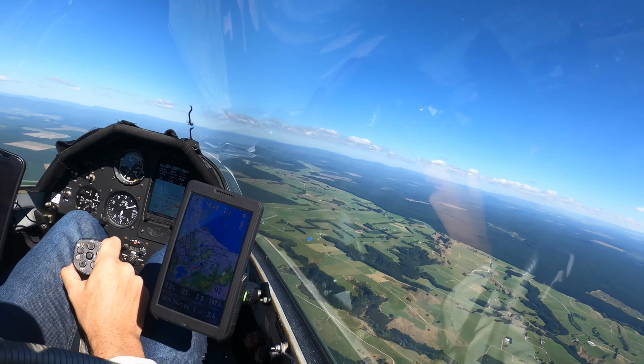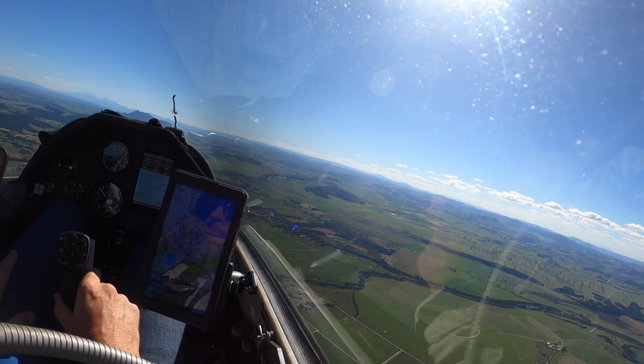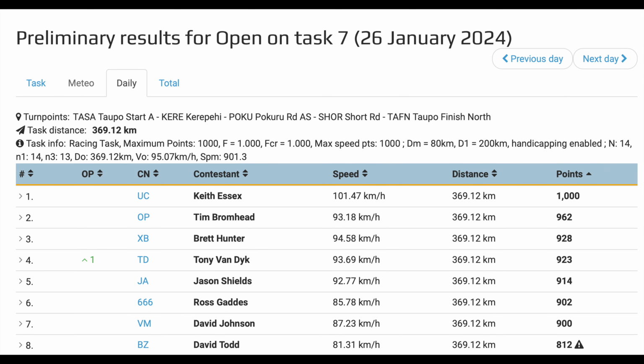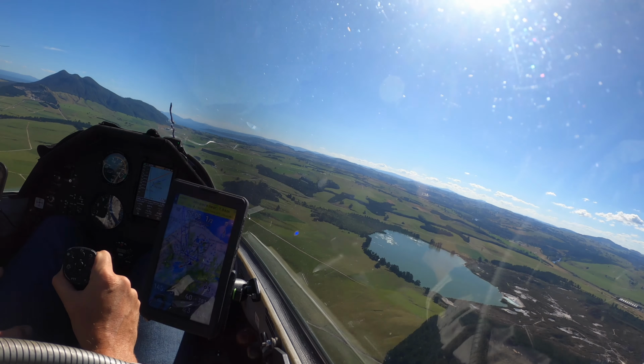Then it was just a gentle glide back to the airfield, stopping for one little climb in the blue on the way home. And we had just enough to get home. And that was day 4 of the Taupo Gliding National Champs. I managed a second place on this day, which I was very happy with. And overall, managed second place for the whole contest.